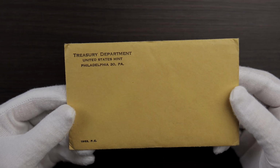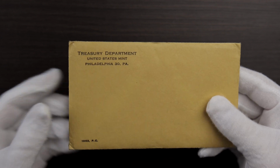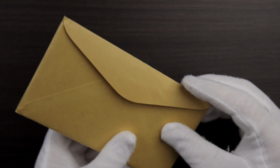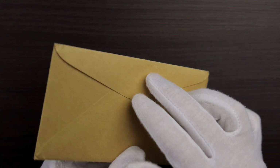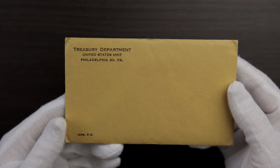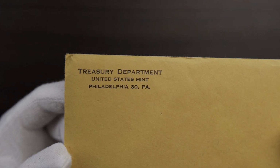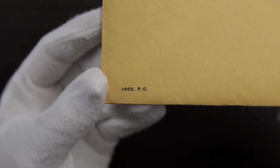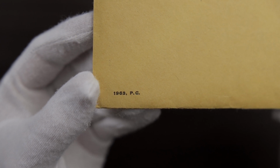Today we're looking at a 1963 proof set, and this is the original envelope. This one's already opened. They do sell, and I actually bought an unopened one that's been sealed ever since they were released. This says Treasury Department, United States Mint, Philadelphia 30, PA, Pennsylvania. And that says 1963 PC, which I believe is proof coins, something like that.